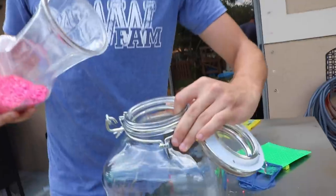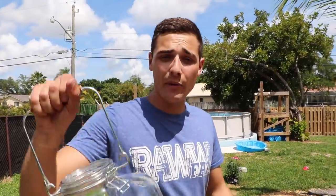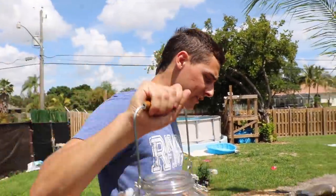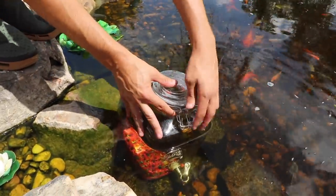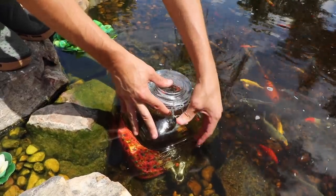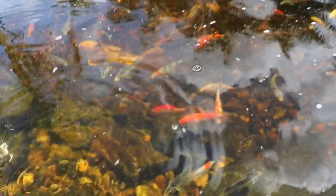Right here, this little pink gravel. What we're gonna do is just put this in the mason jar. You ready? There it goes. All right, guys, so now it's time to add a little bit of water in here. There we go. I don't want any of this water to spill out, so I'm gonna put this little lid on there and close it like that. Look at the little mollies. Hi, guys. All right, Rawwfam, so we have our portable aquarium.